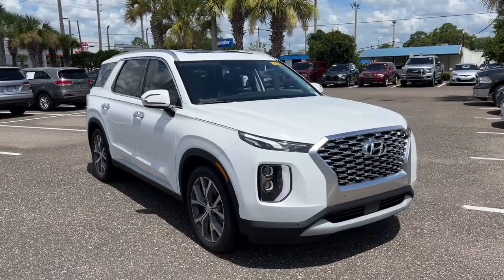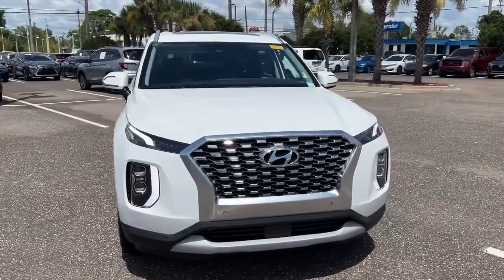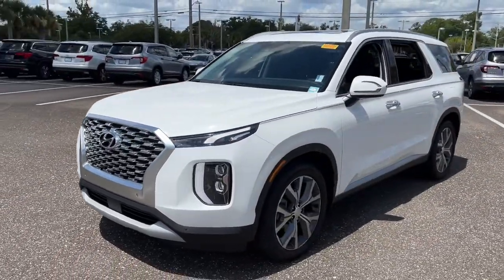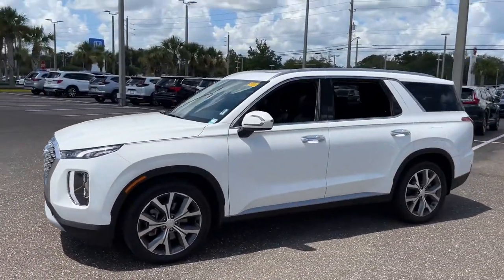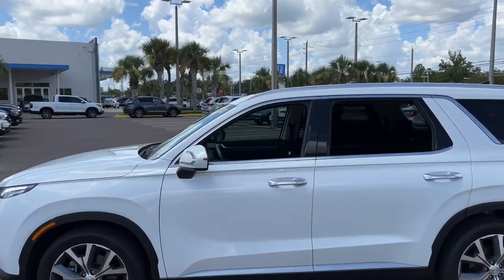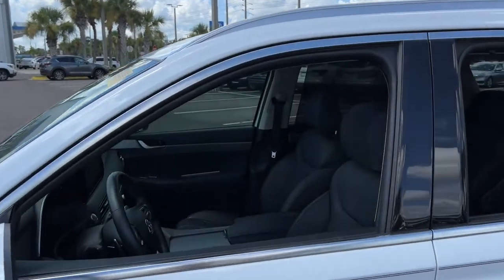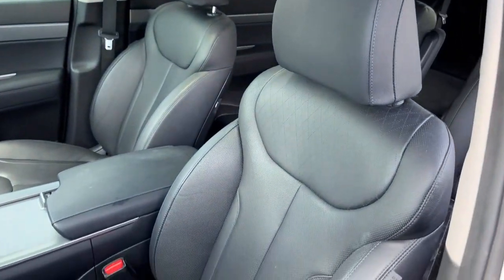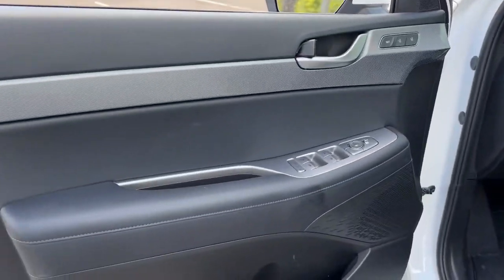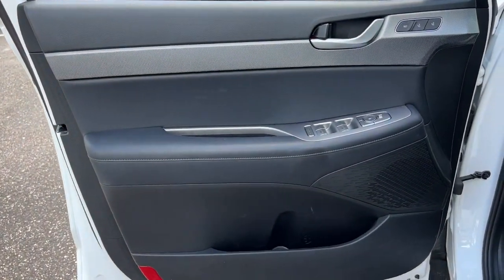Can you see yourself in the 2020 Hyundai Palisade? This vehicle is an outstanding buy with fewer than 15,000 miles on the odometer. Enjoy a new level of comfort and convenience on all your family outings in this spacious Palisade. Crossover versatility, flexible interior layout, advanced safety features, silky V6 power, and three-row seating make this SUV an unbeatable value.